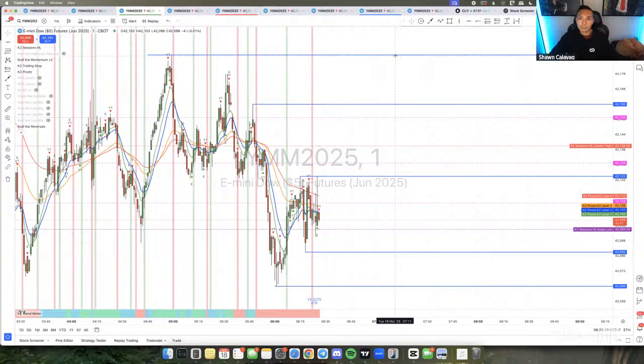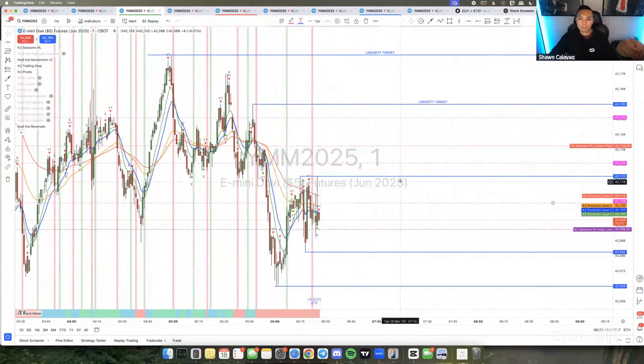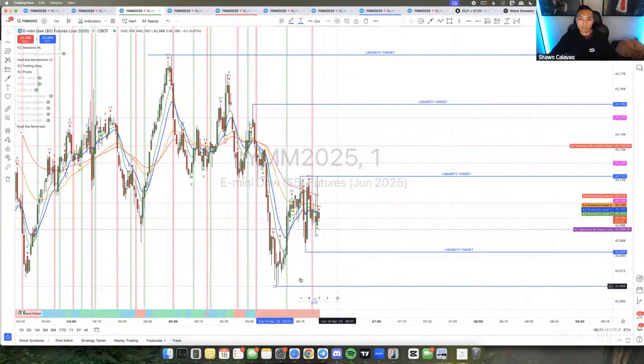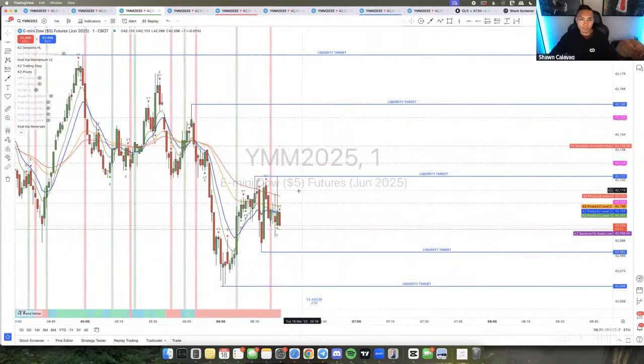Let me go ahead and mark this up as liquidity target. Liquidity target. Liquidity target. Target and target. So looks good so far. I mean, these liquidities are probably going to get hit in a few minutes when price volatility starts to pick up.